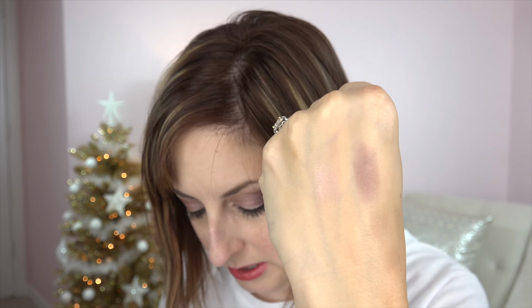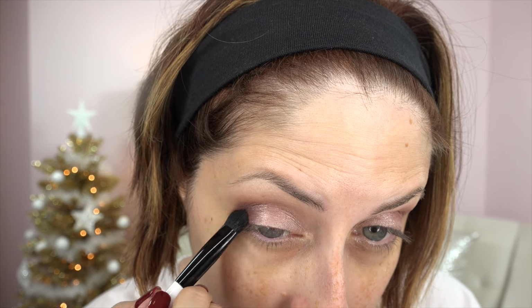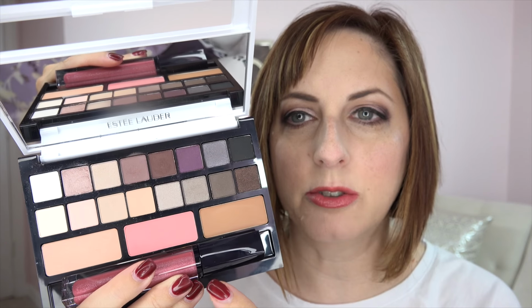Then I use this matte purple in my crease. That's a good one. Good pigmentation and coverage on that one. I used this bright purple here on my outer half of my lid. It's right there. And then I used a deep burgundy brown on the very outer corner. So what I'm figuring out is that on the back here they put what I thought were the names of the individual eyeshadow colors, but they're actually the identifiers for whatever quad or palette that they took that particular color out of. So that's how you can find, if you like the colors in here, whatever palette they actually originally belonged to.